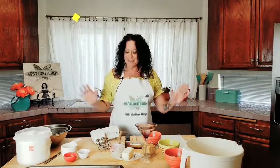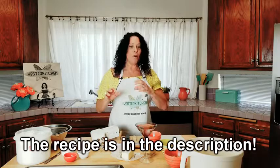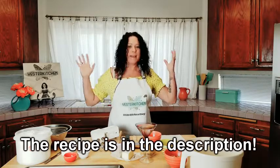I have you covered. Today we're gonna make an amazing, amazing cookie called the peanut brittle cookie, which is so easy because you don't have to roll it. And there's no dough to form or cut or cookie cutters or anything. It's just in the pan and go.